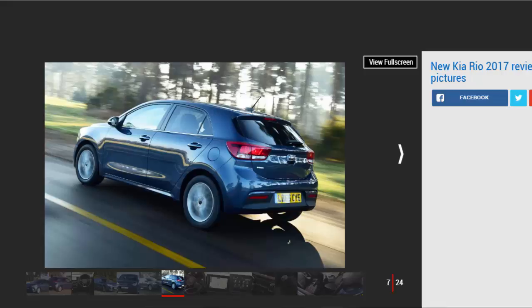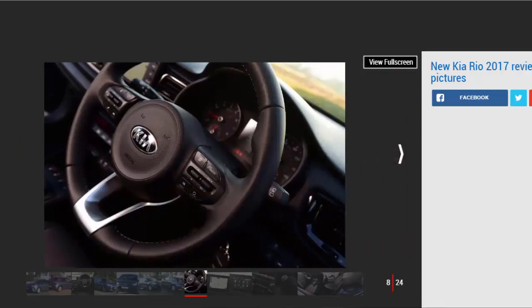Things moved quickly, however, as Kia went from strength to strength in the US and Europe. Through generations 2 and, particularly, 3, the Rio morphed from cheap and cheerless to a genuine competitor for the super mini big hitters. The latest 4th-generation model is only an evolutionary step over the previous MK3 car, however, with a minor increase in size and subtle design changes.